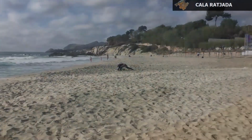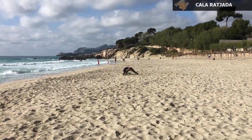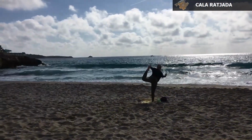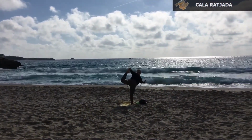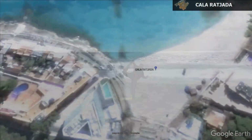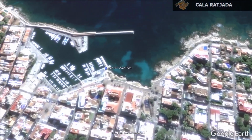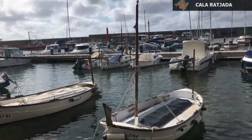Cala is an old fishing port on the northeastern coast of the island of Mallorca. It became mainly a tourist destination since the 1960s. Before this, Cala was a small fishing port. The original port still exists today, but now there are very few fishermen and many tourists.